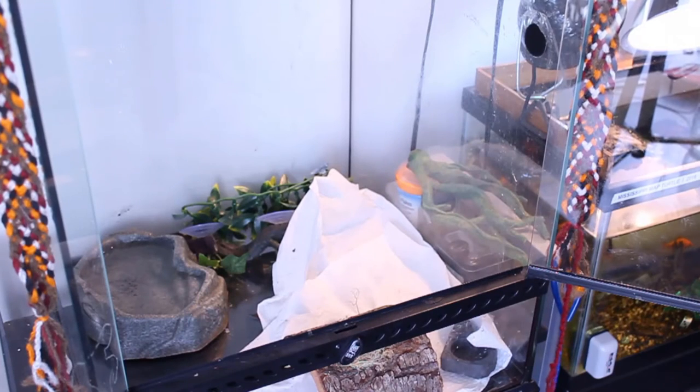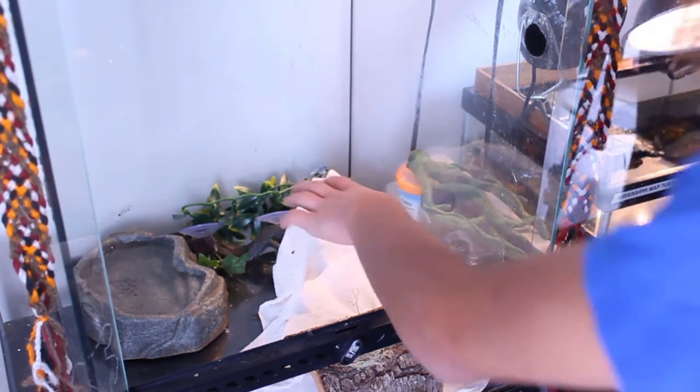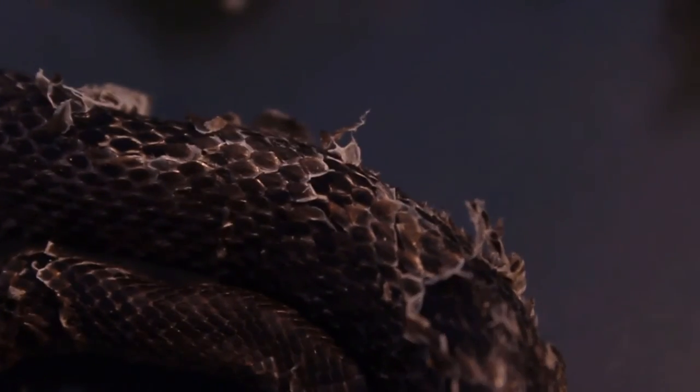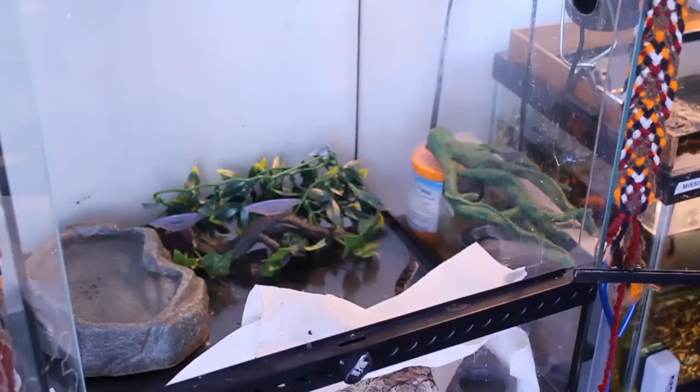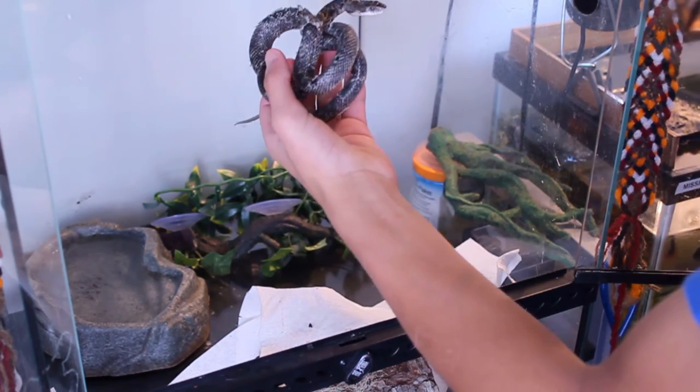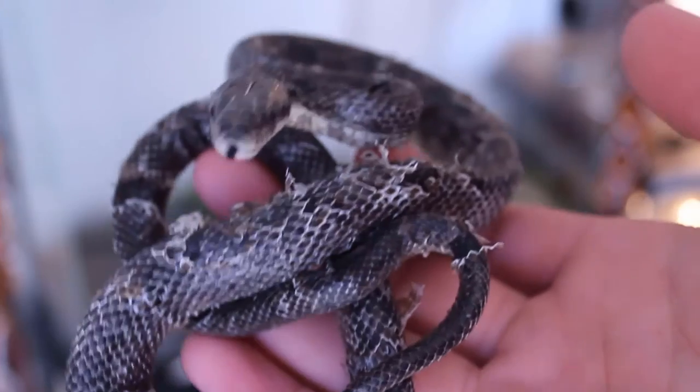So guys, a few more days have passed. As you know, the snake has been going through shed, and exactly what I was worried about ended up happening. The little guy got a terrible case of stuck shed because of his conditions. So I'm gonna do what you need to do when snakes have stuck shed like this. Oh my goodness. It looks terrible.